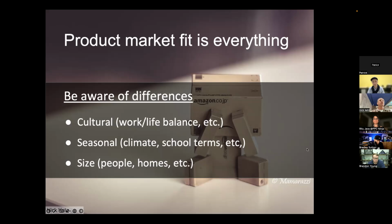Size. Japanese people are actually, let's get a laser pen. Woohoo. Size. People are smaller.